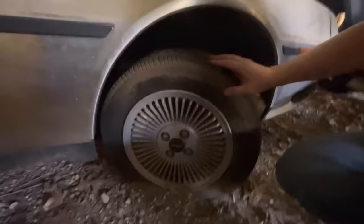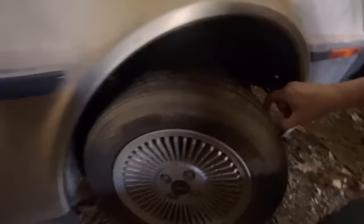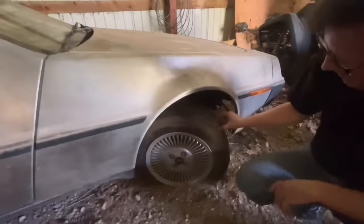But look at the tread on these NCTs. Original NCT tires. So right off the bat, this first tire we're looking at, even though the tire looks terrible and flat, it does jive with the story on this being a really low mileage car, because it looks like it has about all the tread.